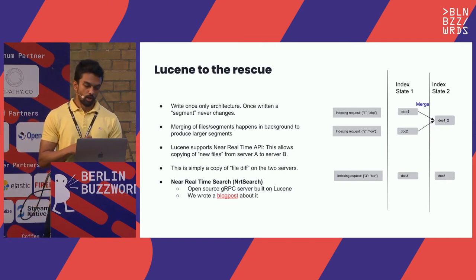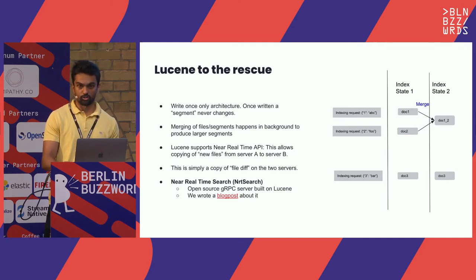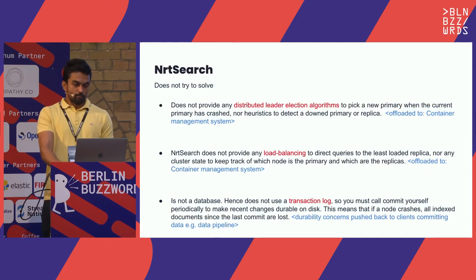This is where we thought we would build this gRPC server on top of Lucene, and we open sourced it from the ground up. It's called near real-time search, or NrtSearch for short. So we also have to keep in mind there are certain things we do not want to solve with NrtSearch.